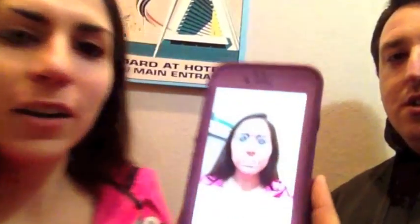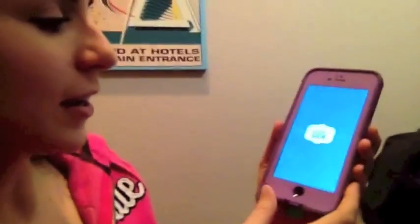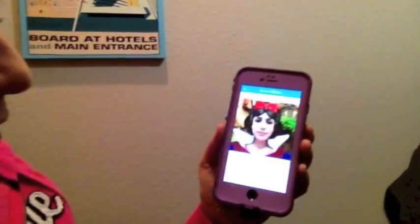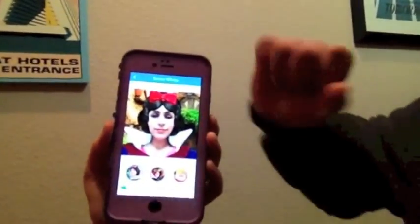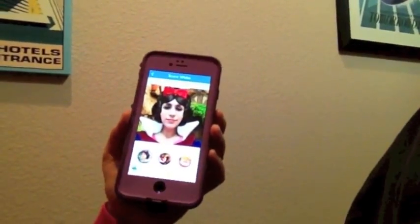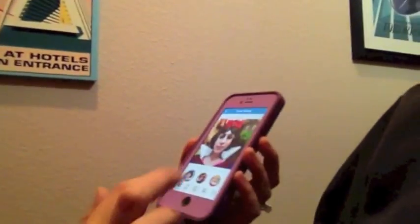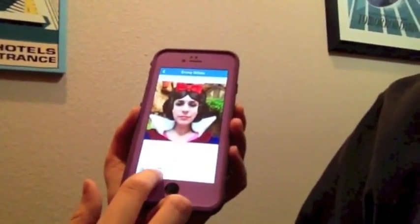Okay, I took a picture. It matches your eyes and your mouth, so that has to line up. And now I press the check mark. And showing your Disney Side, there's me as Snow White. If you click it, I believe there's some animation to it. It's really silly. Now let's see me as Doc. You could change pictures, use the same picture but change the characters.